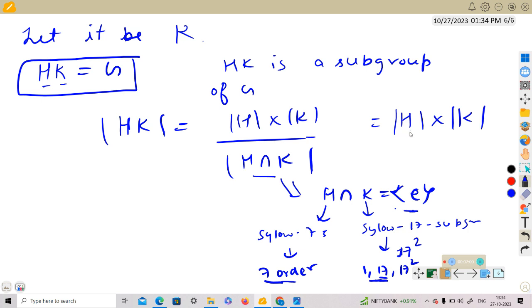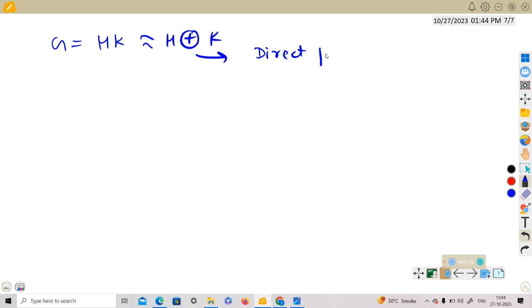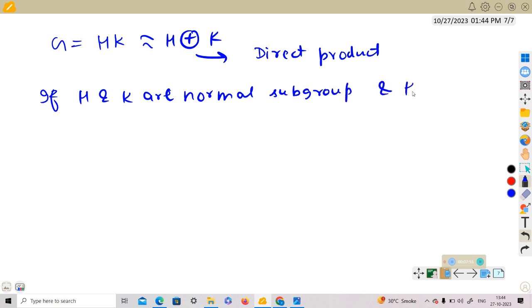Therefore, the order of HK is order of H into order of K. This will be equal to 7 into 17 square, and this is the order of G. Thus, using this, we can say that HK is equal to G. G is equal to HK, and this is isomorphic to H direct product K. This is a theorem which says that if H and K are normal subgroups, and H intersection K is equal to E, then HK is isomorphic to the direct product of H and K.